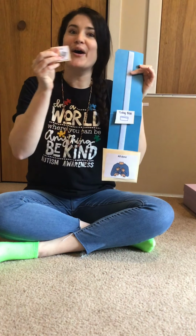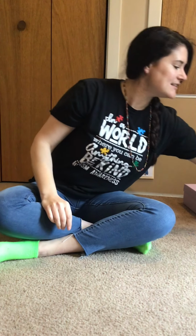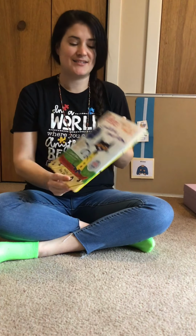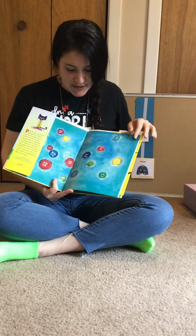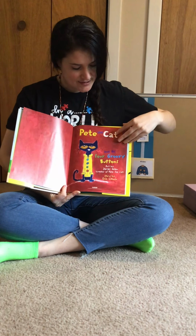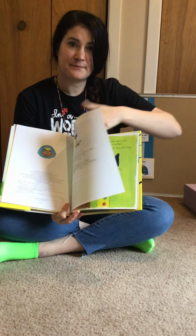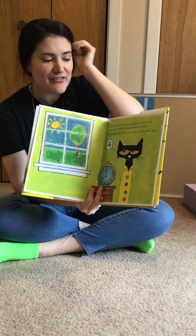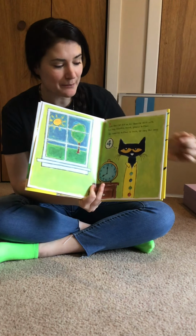Next, we're gonna read a book. And I thought we would start with one of our favorites, Pete the Cat and His Four Groovy Buttons. Wow, look at all the buttons. Pete the Cat put on his favorite shirt with four big, colorful, round, groovy buttons.